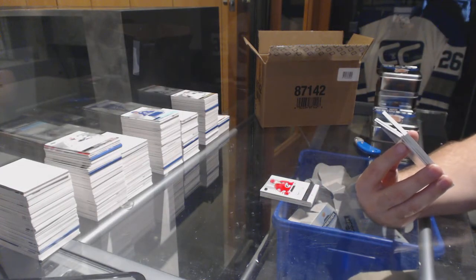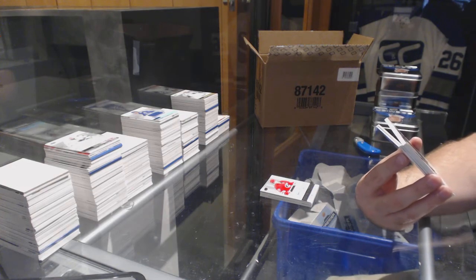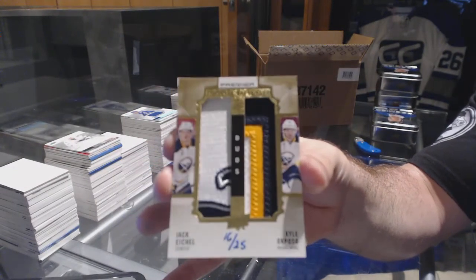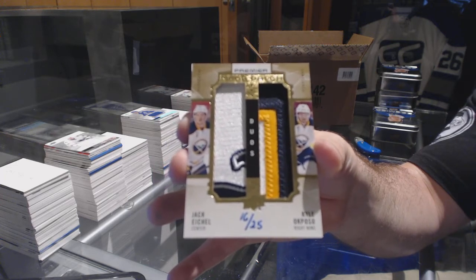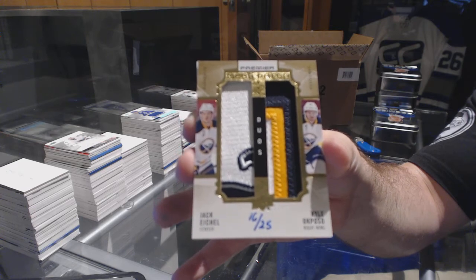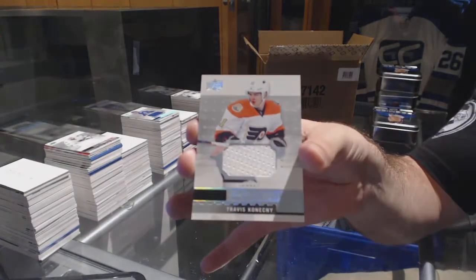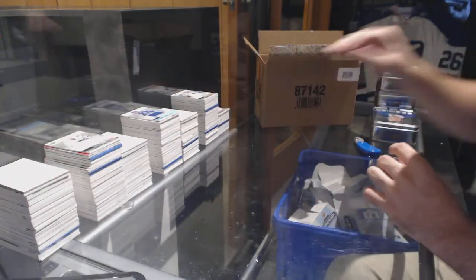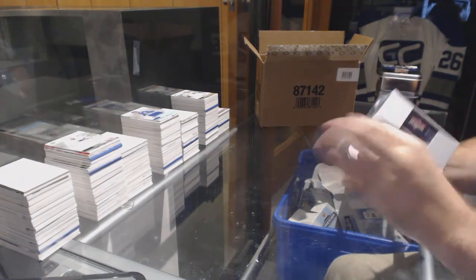We have a mega patch. Duos, numbered 16 of 25 for the Buffalo Sabres, Jack Eichel and Kyle Okposo. Out of 25, duo mega patch. Wow. For the Flyers, Travis Konecny. And a Matthew Barzal rookie for the Islanders. All right, last pack, mojo. I don't know what to guess in this one because we've had 2 multi-mega patches in this case.